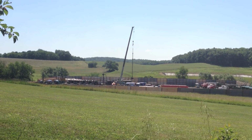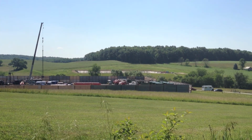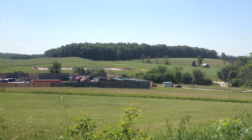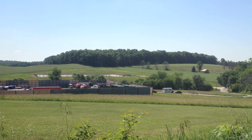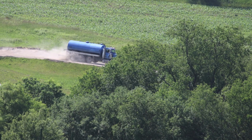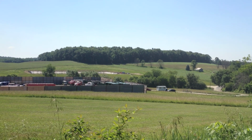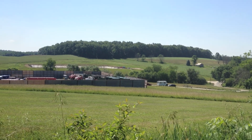Here's up the hill just a little bit more, and you can see the pond back behind it, and there's a hose running down. Looks like trucks have been going up to the pond dumping fresh water, and then they're cycling it down through the hose, the pipe.